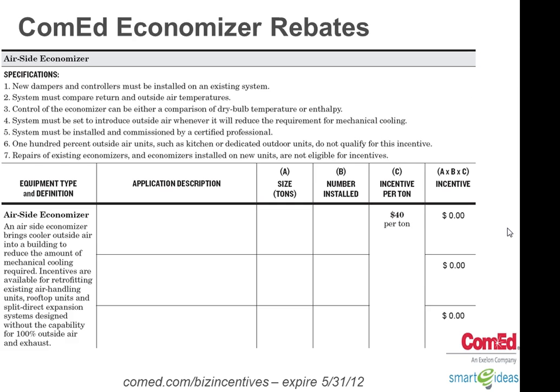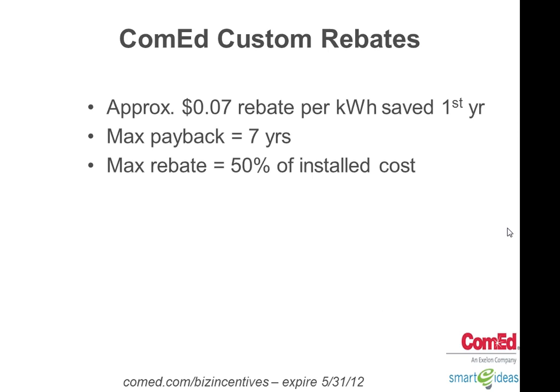You're allowed to use any of those types. And then just like the other utilities, ComEd has a custom rebate for commercial customers. If you do not see something on the prescriptive list that meets what you're trying to do, you can apply for a custom rebate. It is 7 cents per kilowatt hour saved over the course of the first year based on actual measured data. They do normalize it for weather and all that kind of stuff.